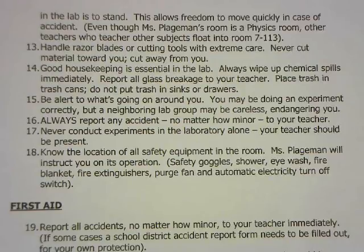Number 15, be alert to what's going on around you. You may be doing an experiment correctly, but a neighboring lab group may be careless, endangering you. Number 16, always report any accident, no matter how minor, to your teacher. Number 17, never conduct experiments in the laboratory alone. Your teacher should be present.